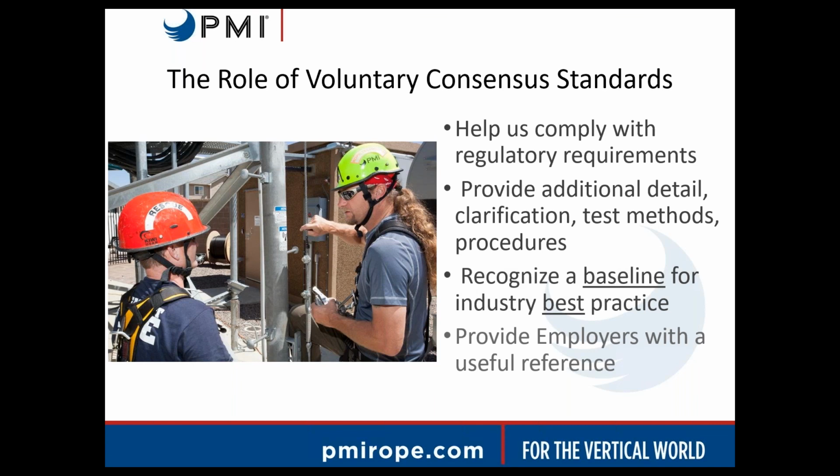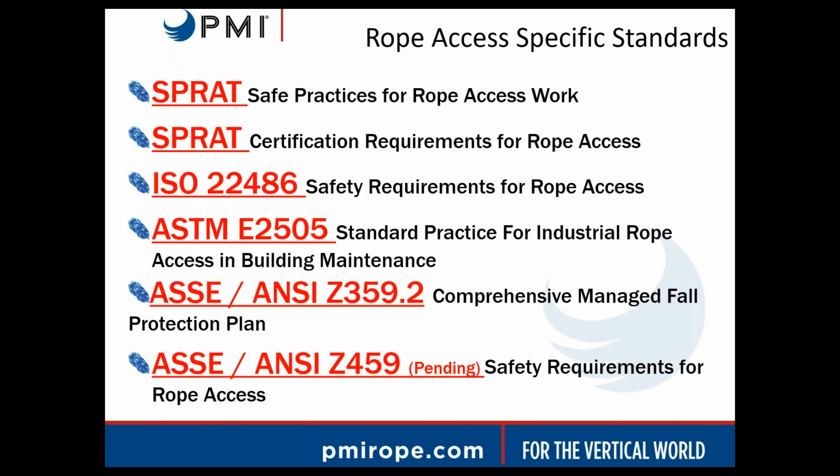Some of the standards that are used today that actually call out and address rope access and its requirements are these. SPRAT, the Society of Professional Rope Access Technicians, has standards available on safe practices for rope access work, as well as certification requirements for rope access. Both of those are a free download, I believe, at www.sprat.org. The ISO standard, safety requirements for rope access, there are two of those, 22846 part 1 and part 2, are safety requirements for rope access.